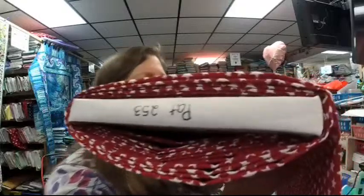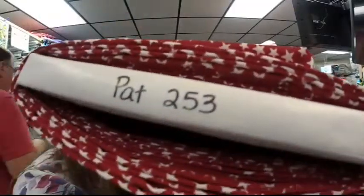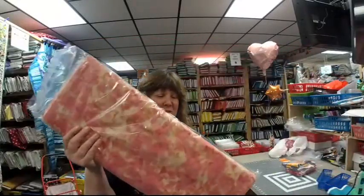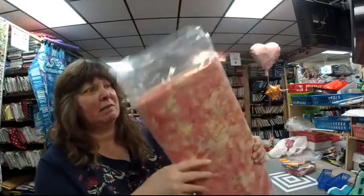And this is the same idea, only red background with white stars. In case you wonder about our backings, they're heavy, so we don't put them in many of our shows. I try to put them in the emails on a regular basis, although I kind of forget sometimes. Patriotic Pat 253, $6.99.